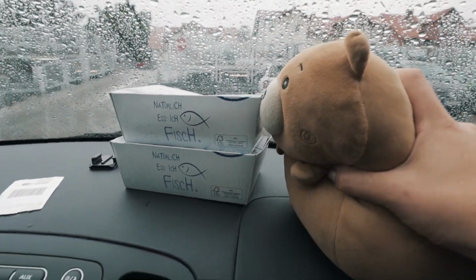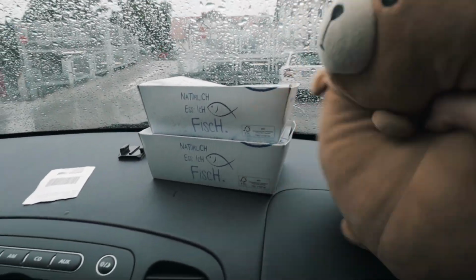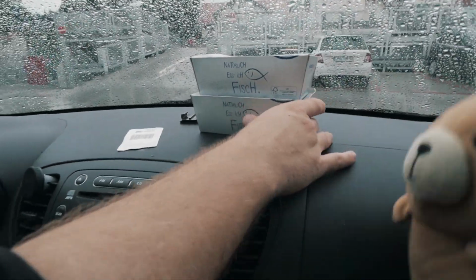Did you bring me fish? That's so nice of you. I want fish, Mama, fish. No, Papa's fish.